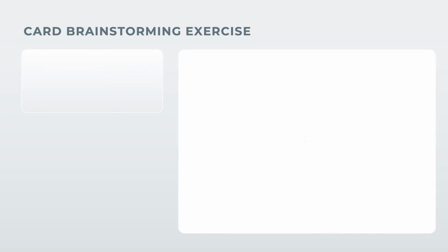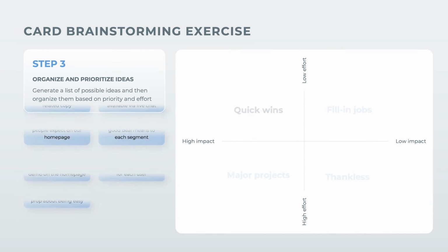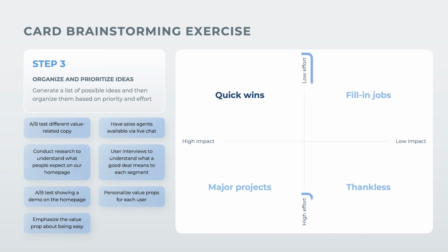Realistically, even after narrowing down, there are still multiple ideas that are equally appealing. In this case, consider using an action priority matrix, which organizes ideas by effort and impact. Ideas or tasks that require low effort and generate low impact are fill-in jobs that can be tended to when there's downtime and certainly are not the biggest priorities. Ideas that require a lot of effort to execute but would only yield little impact are thankless tasks. Regardless of how cool that idea might be, reality says not to pursue it.